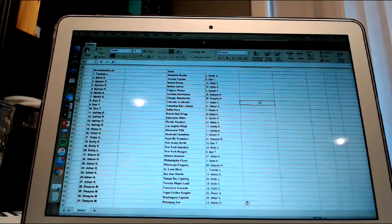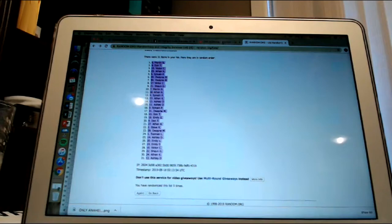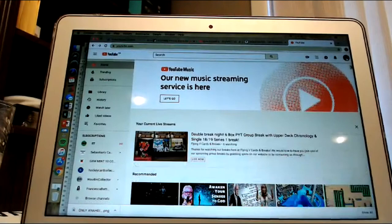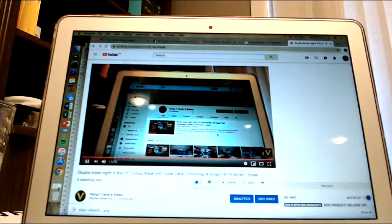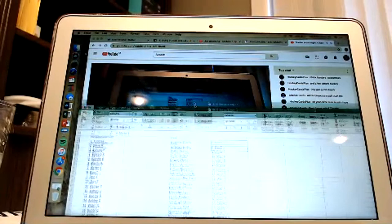All right, so this is the team list here, just for Instagram, so you guys can see. So I'm going to read out everybody's team. All right, so Anaheim Ducks is Martin. I just want to make sure that you guys can actually see this screen properly here, so I can see what you guys see. So, yes. All right. We got Martin, Anaheim Ducks.